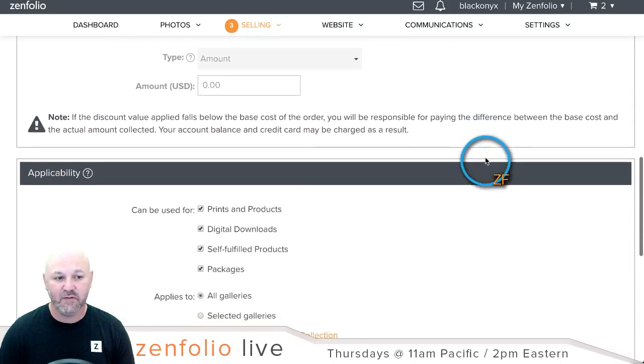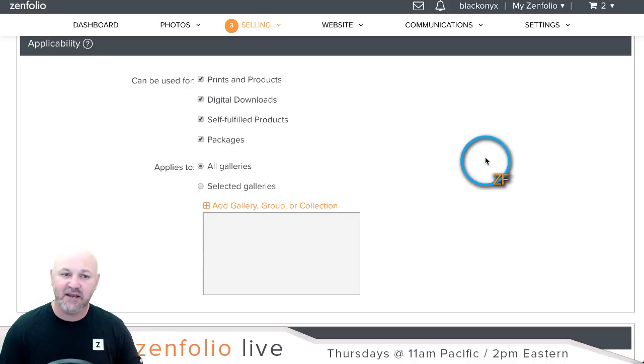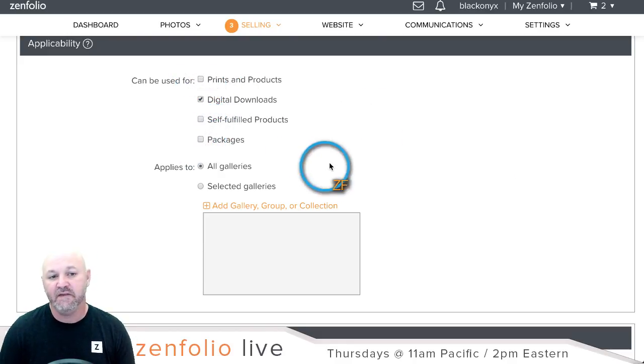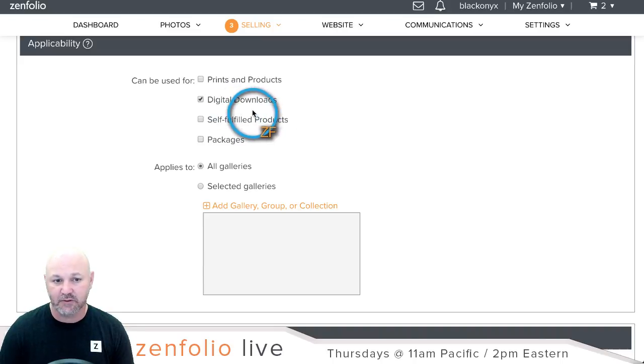Next, I'm going to go down to the applicability section. And let's say for this coupon, I really only want the bride and groom to be able to use it and get 30% off of my digital products. I don't want them to be able to use it for prints or packages or anything like that. So I can come right here and uncheck all these options, and they can only use it on digital downloads.